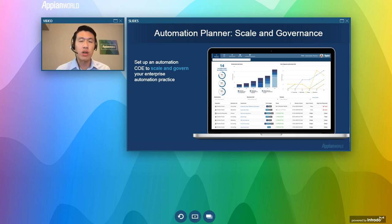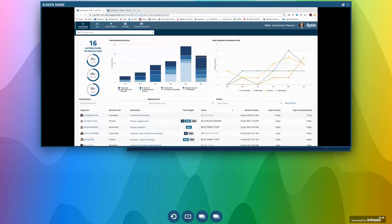So I'll first go through Automation Planner. The purpose of Automation Planner is to help your automation COE scale and govern your enterprise automation practice. And for this, I will go ahead and share what that looks like. So here we see the main dashboard of Automation Planner.